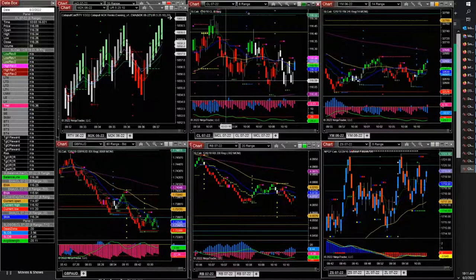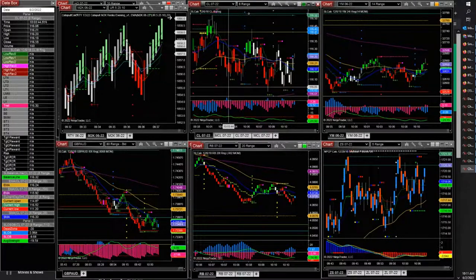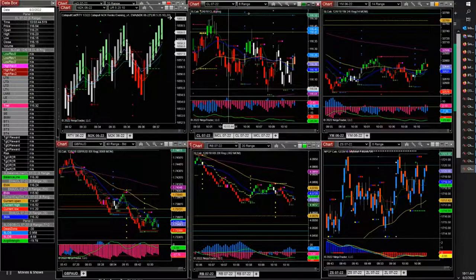Probably not quite as successful as the micro crude, but dollar for dollar, you're actually probably ahead, but it takes a little bit bigger account to trade the full crude, obviously.